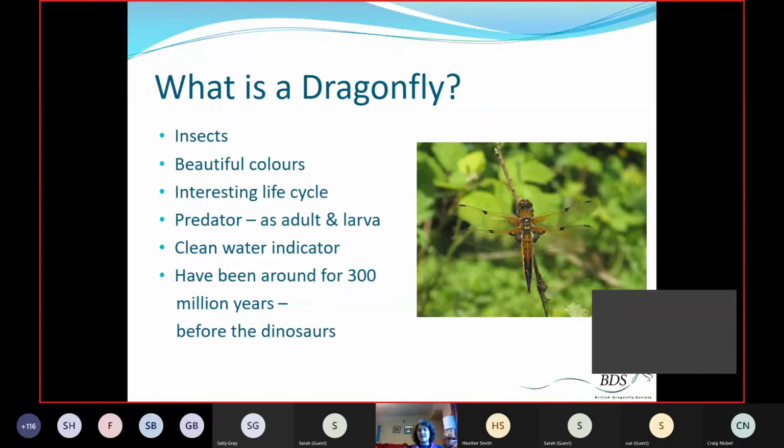And they have been around for a very, very long time. They've been around since before the dinosaurs, 300 million years, and their design hasn't changed that much in that time. They're a lot smaller than they used to be. They used to have a 3-foot wingspan, so that might be quite scary to meet one of them. But because they're so well adapted to what they do, their design hasn't changed that much in all those millions of years.